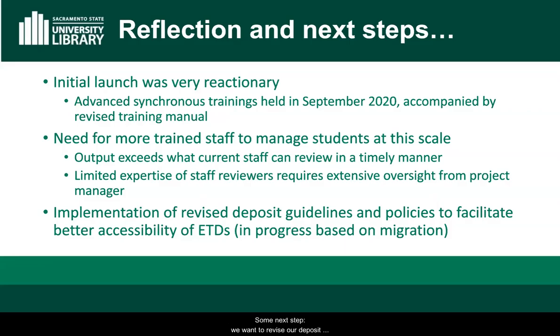Some next steps, we want to revise our deposit guidelines for theses. We want to see more of our theses arrive to us and not need remediation. So we're hoping to work with Office of Grad Studies on that. We're also having conversations with our Student Research Center on training undergrads to make accessible research posters. We're really hoping to see a cultural shift on our campus to where accessible documents are the norm.